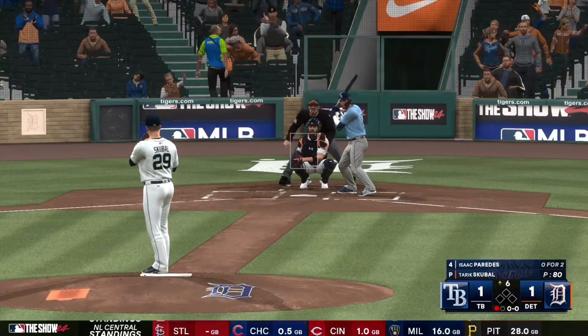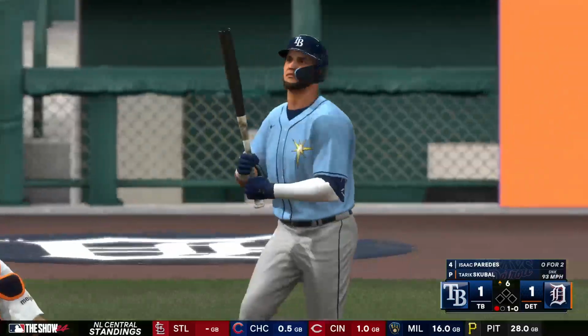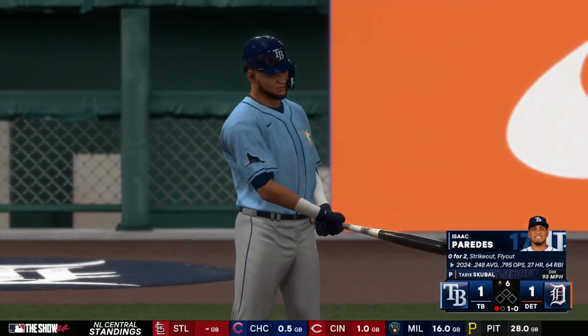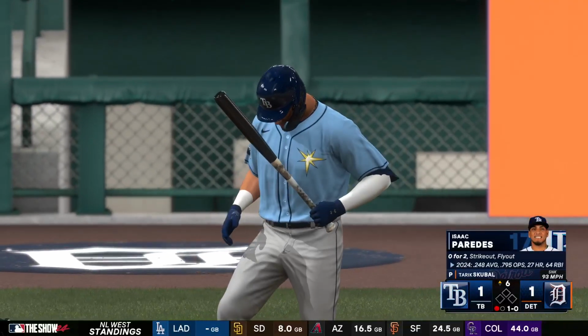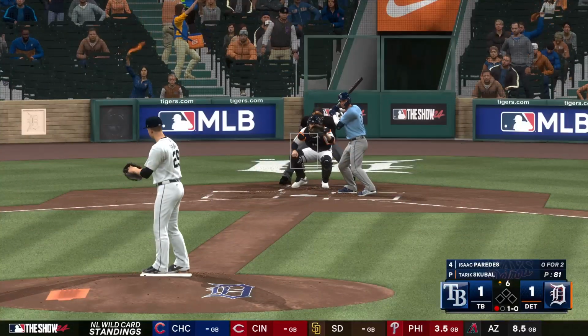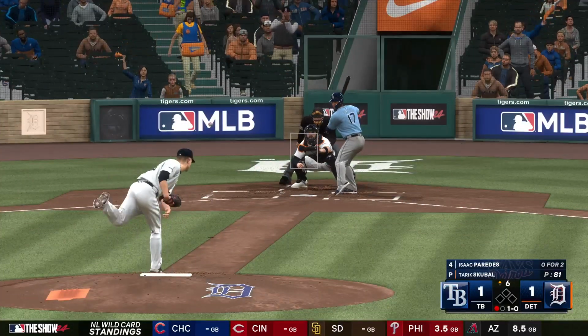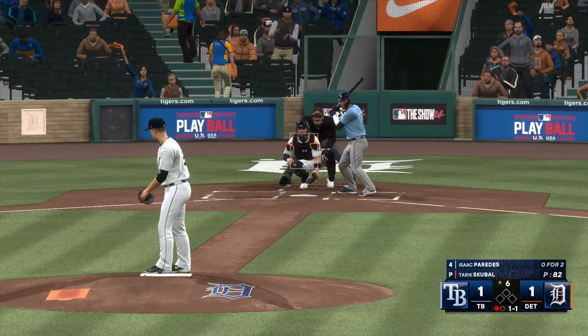Next to bat will be the Rays four hitter, Isaac Paredes. That misses the zone, 1-0. Paredes, in his fourth year, 25 years old, and he's a native of Mexico. All tied up, and we're in the top half of the sixth. And that is cut on and missed. And the count even, 1-1.